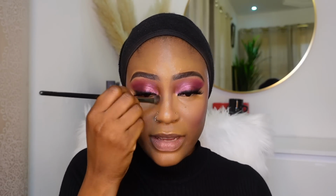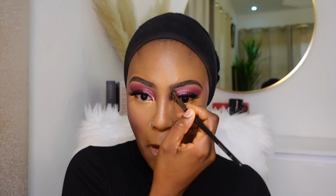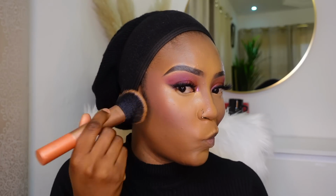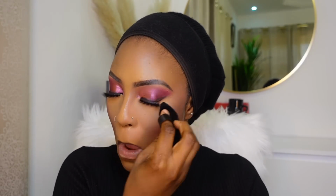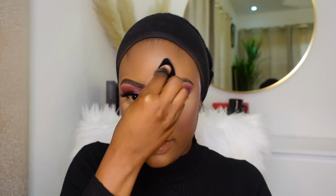This just brings the entire look together whenever I do my nose contour last. It looks crazy until I just do my nose contour and everything kind of falls in place. I love this. So we're going to set with the Anastasia powder in the shade Banana. The under eye looks so good. I'm gonna set the nose and forehead.